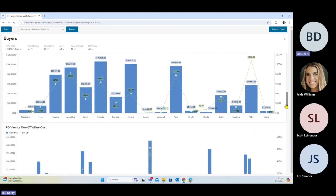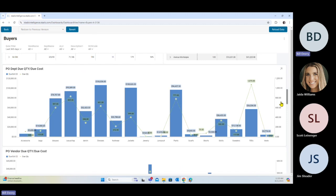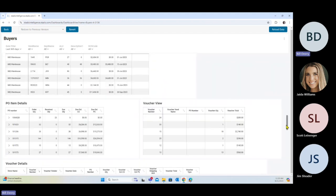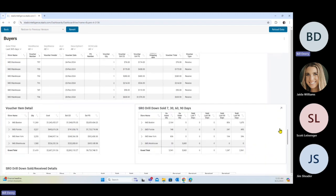And you can see I've got the same type of thing. I've got some pivot tables. I've got some bar charts. I've got multiple ones where I can drill down into if I want to as well. I'm just kind of going through and taking a look at all kinds of different things.